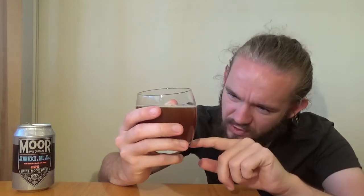If I stick my fingers behind the glass, you can see it is really pretty hazy. But yeah, it looks nice. One or two big bubbles sticking towards the side of the glass, like I said. One or two little bits of sediment floating around in this one actually, which is quite nice. But yeah, in terms of a red rye IPA, this is pretty much what you could expect.